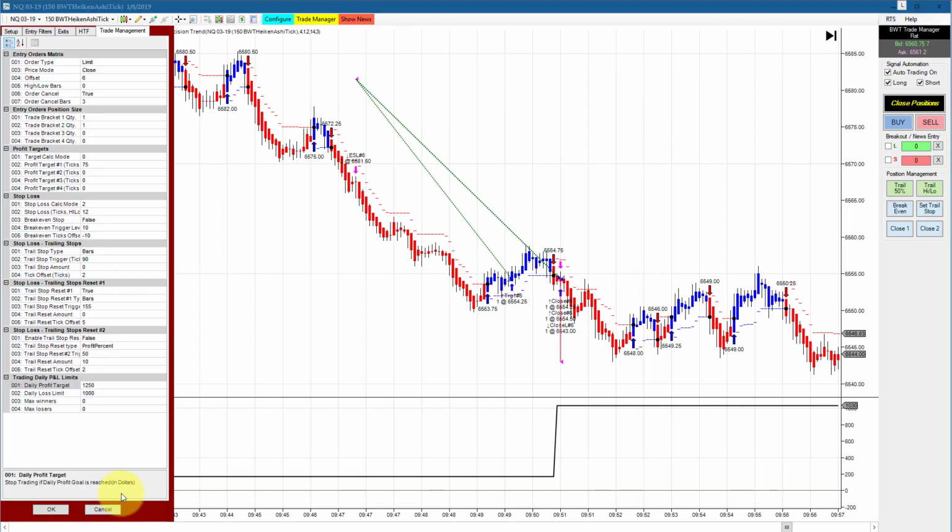Our goal on this is 1250. So I suspect we hit our goal and then had a bad exit here, perhaps. This is a limit order with a 6-tick pullback, trading 2 contracts.